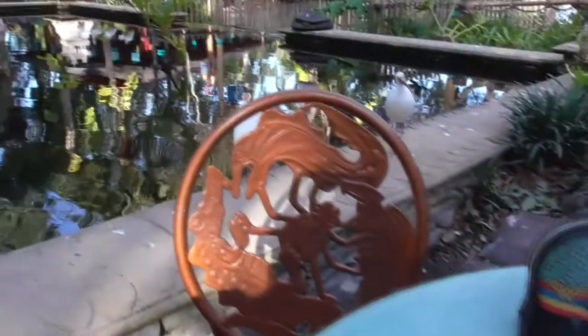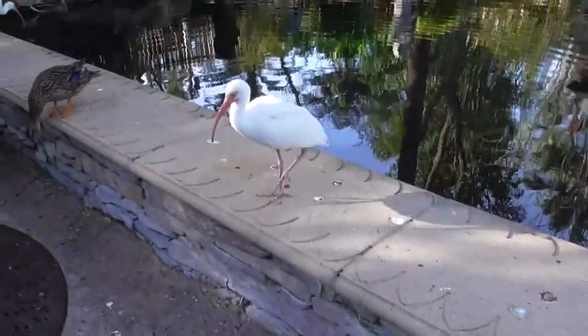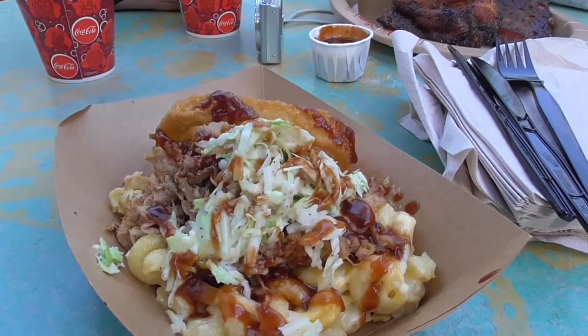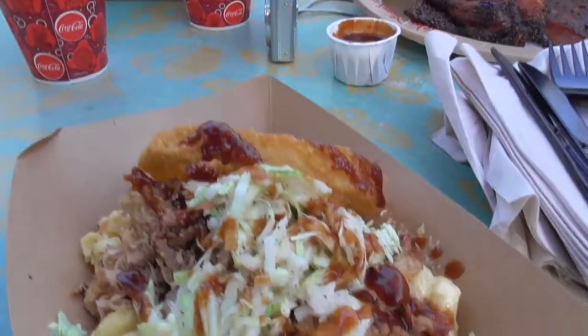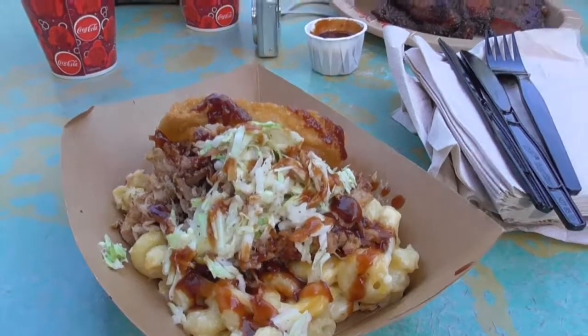Yep, some waters. And look at our little friends here. Yeah, we have some dining companions right here. They're hoping that we drop a French fry or something. Hello, hello. They actually recommended the pulled pork nachos on the Disney food blog, but I don't really like that plasticky cheese substance thing, so I opted for the mac and cheese. So that looks good.